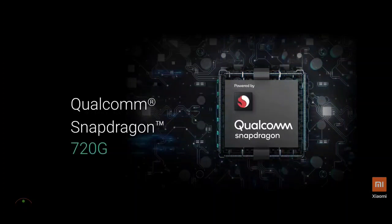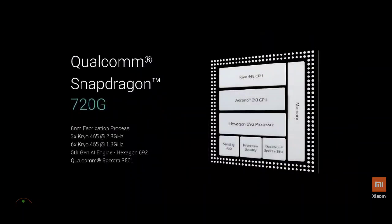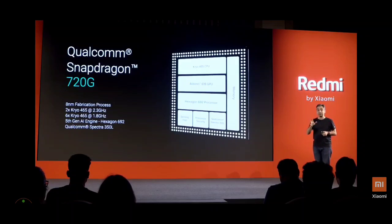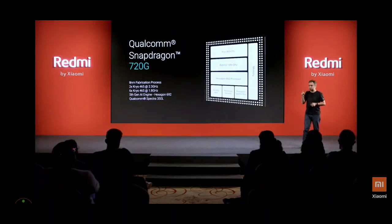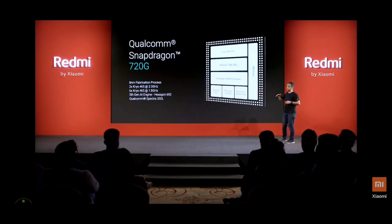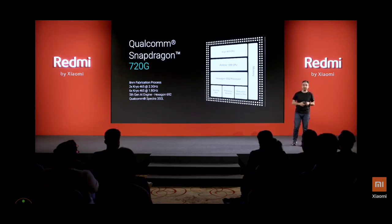Now, 720G is a significant leap in terms of processing in the 700 series from Qualcomm. It is built on the 8-nanometer process, which I told you was better for thermals and battery. But not just that, it's using the Cryo 465 architecture. That means it's also more powerful. But what's really, really important, and a huge part of why the cameras are looking even better, is because of a whole new AI engine. When the camera AI kicks in, you've got the Hexagon 692 supporting it all it can, along with, of course, the ISP, the Spectra, and it gives you incredible results.